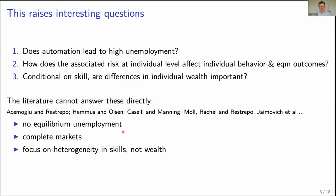And the current literature cannot really answer these questions directly, because all these macro papers about automation technologies feature no equilibrium unemployment. They focus on a case of complete markets, so perfect insurance at the individual level. And they focus on heterogeneity in skills, which is obviously extremely important, but they sort of sidestep the heterogeneity in wealth.